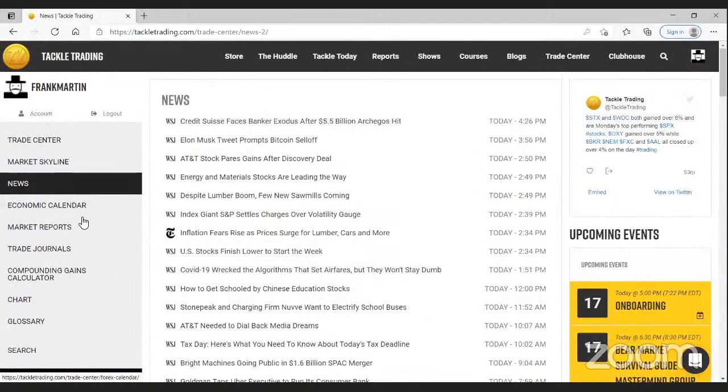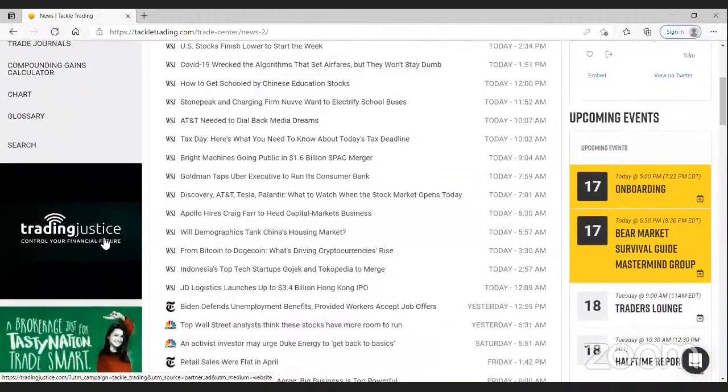There's a link to the economic calendar, another link to our reports, which are also up here, a link to the compounding gains calculator, a link to a chart if you ever need one for whatever reason, another link to our glossary, and our search tool, which is also right up here in this little magnifying glass. There's also a link to tradingjustice.com here.